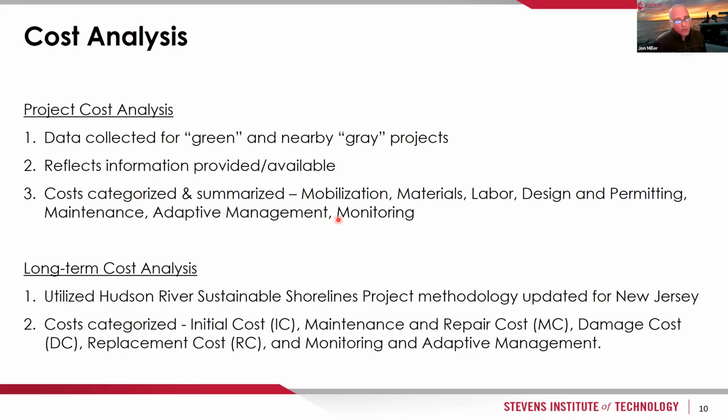Again, for some of the projects we were able to get information for all of these categories, and for some just parts of these categories. So we wanted to get as much as we could and then put the information out there so that people could react to it.